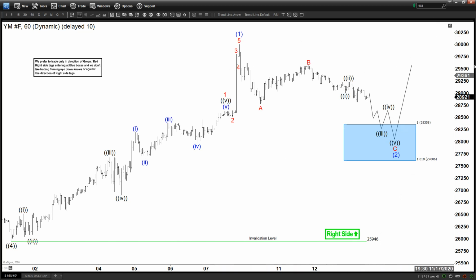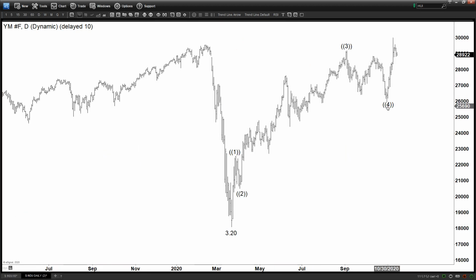Okay, so now if we move back and look at the larger degree, if I look at the daily chart now, just remember the position of the 4 here, right? In the primary degree, if we look at the daily chart, this is where the 4 is. So that means this is your 3, and we are talking then about the entire rally that started from March 20th, right? So as you recall, March low is a significant low across the board in the market. That's when we bottom after the initial fear sell-off because of the COVID-19. Since then we have continued to rally, and you can see it continue to make new high.